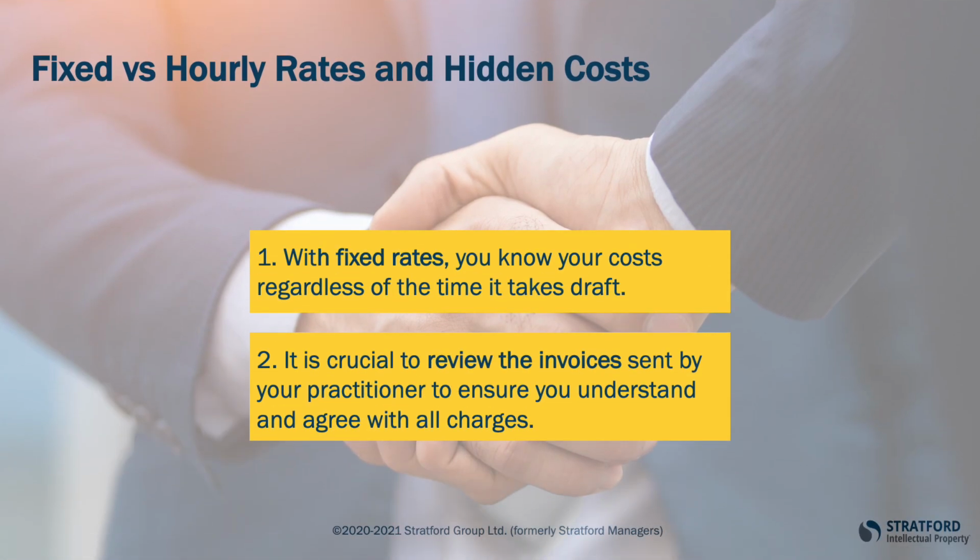With that, it's a good time to remind you of 2 very important items to consider while costing out your patent application. It is important, especially if you're on a tight budget, to find a practitioner who gives you fixed rates for their drafting and filing work. Most attorneys and agents bill hourly, which can make it difficult to assess up front how long drafting and arguments may take. This can result in frustrating overcharges if the patent takes longer than expected, or the office action is particularly complex. With fixed rates, you know your costs, regardless of the time it takes to draft.